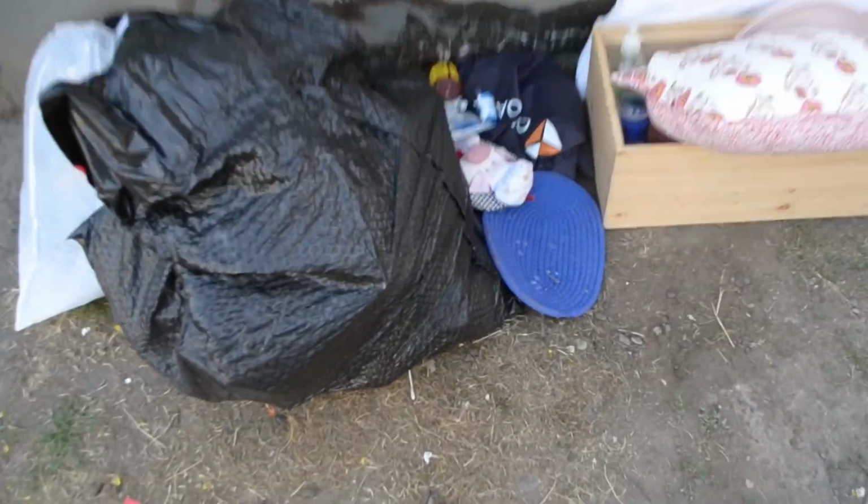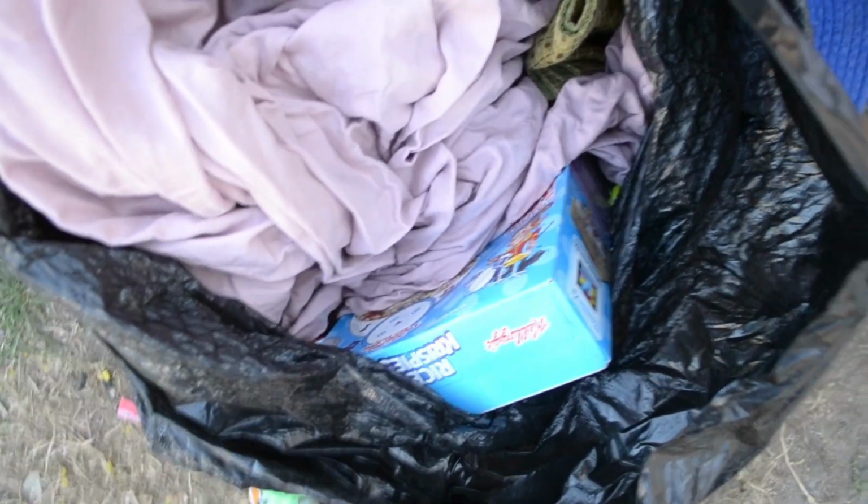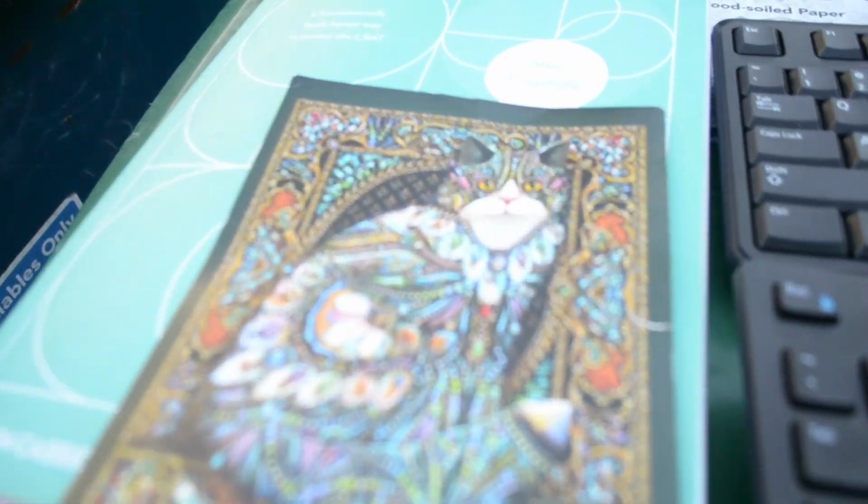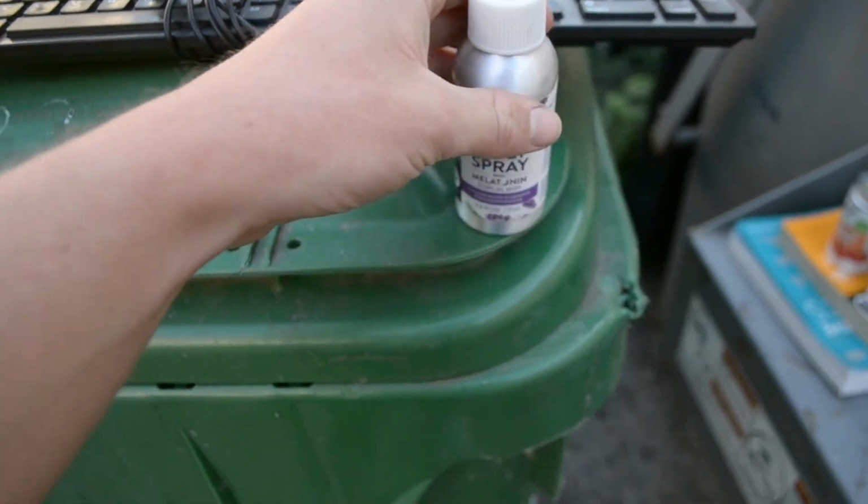Pulled out all this stuff at this point. It's a whole big bag of kind of assorted things here. It's kind of hard to focus on that. All that stuff in there. These linens, 2 keyboards, ducks and things. This cool card I'm going to reuse with the cat on it. All kinds of fun stuff.